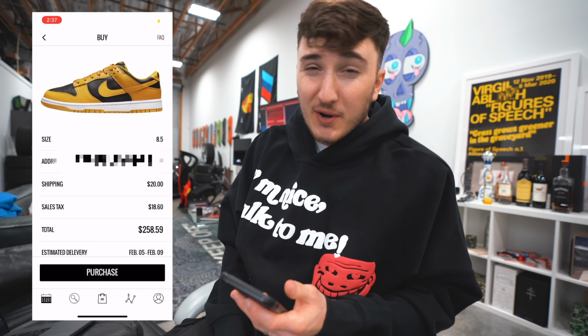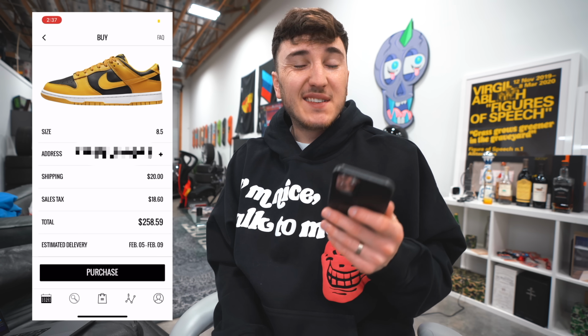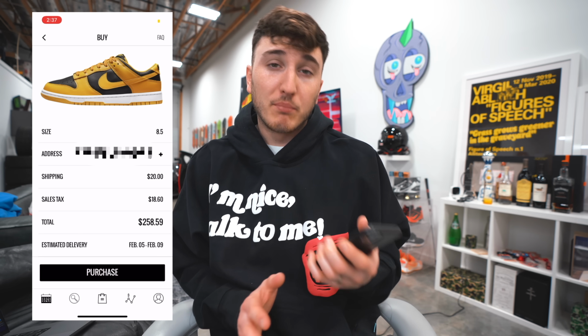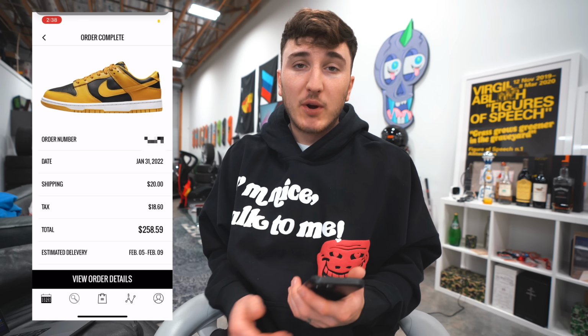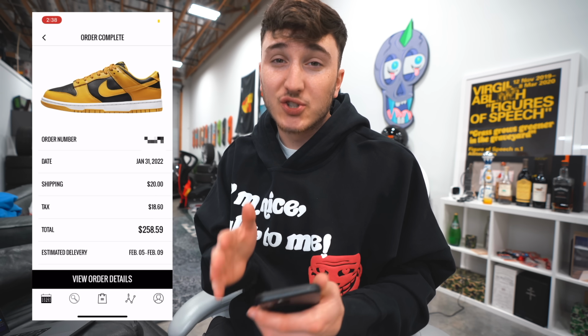So the 8.5 is $239.99, which is a good bit more expensive than the other apps. But after all the fees, it is $258.59 as our complete total. So we're gonna go ahead and put that purchase in. And there we go, $258.59. Go ahead, see how long it takes for you to get here. And there is no authentication service for this, I believe.